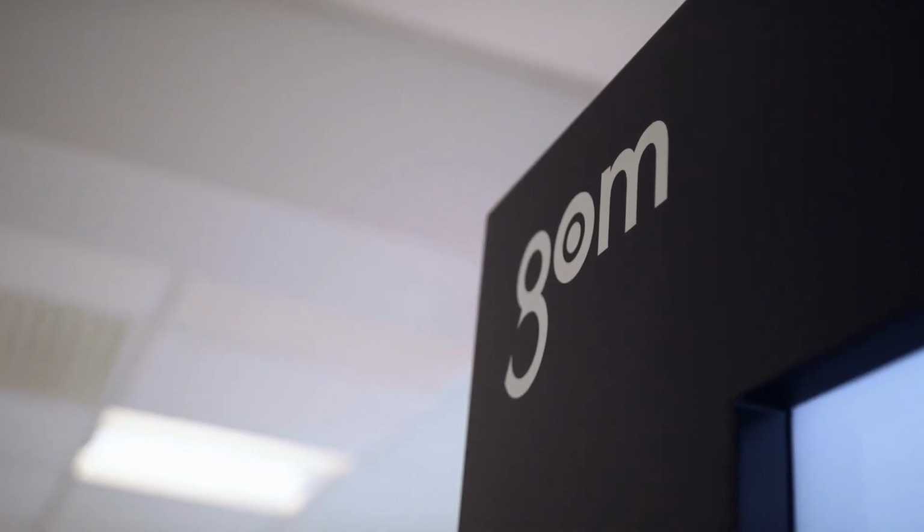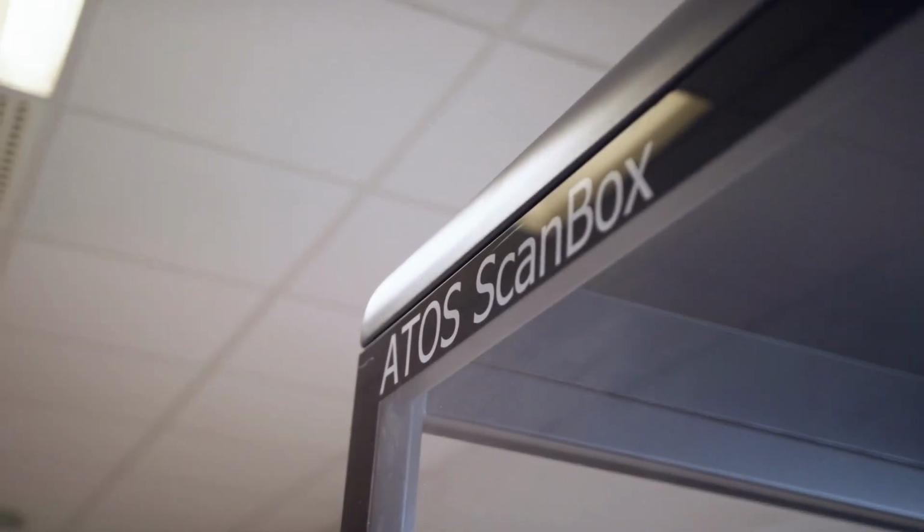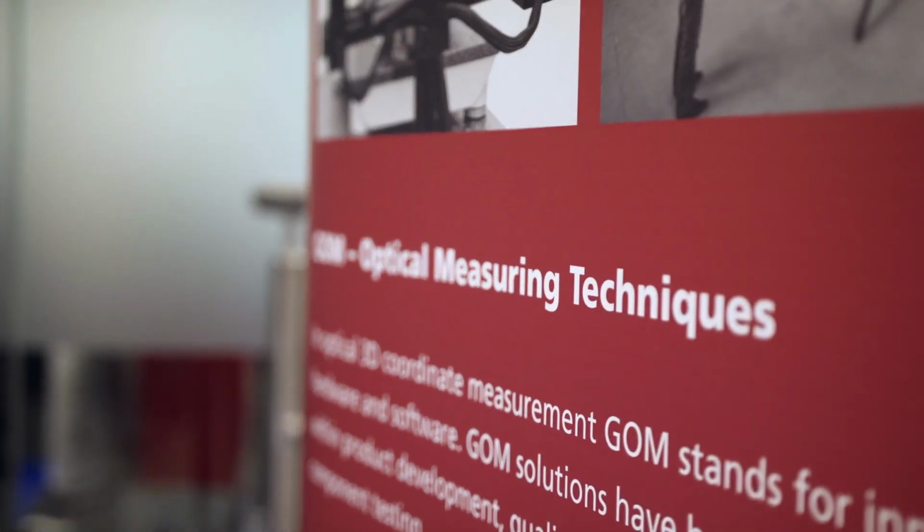I'm Kevin Hawley, Director at GOM UK. So GOM supply 3D scanning metrology equipment from manual systems through to fully automated systems. And in terms of component sizes, this can be from something small you'd hold in your hand through to complete car bodies, and all of those sizes of components are measured on a daily basis.